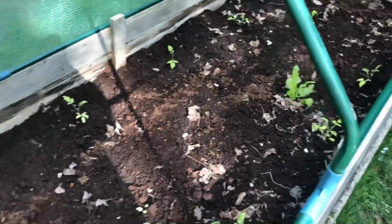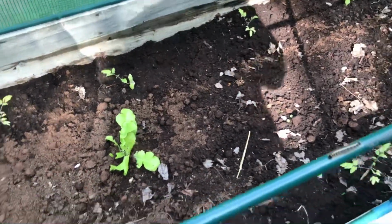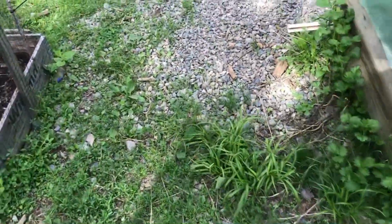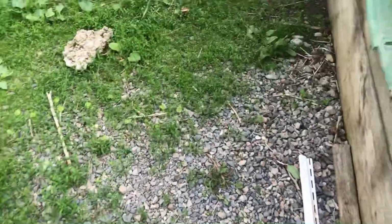And these here are Roma tomatoes. I think what happened to these guys, why they're so pale, is they ended up getting soaked way, way too wet when they were still in their cups. So I think that just everything got depleted in them. So hopefully they'll bounce back.